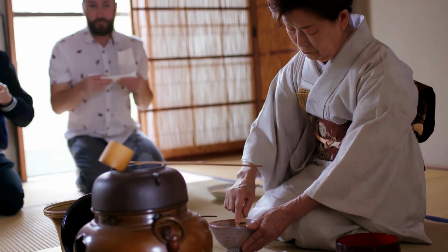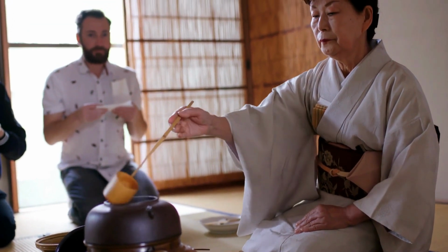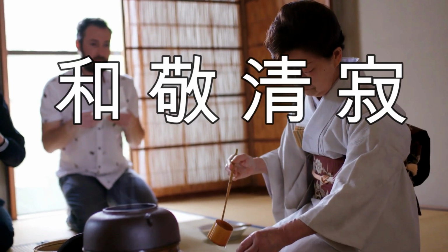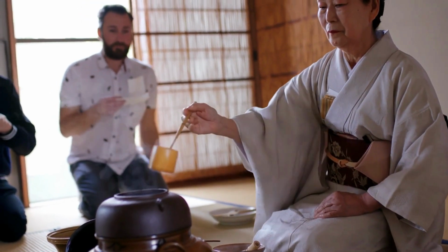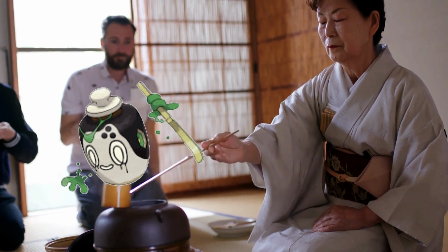The tea master graciously welcomes the guest into the tea room and prepares a cup of matcha tea for them to the best of their abilities. This offering is used to cultivate the 4 principles of the tea ceremony: wa, kei, sei, jaku, or harmony, respect, purity, and tranquility. It's so cool to see these concepts being embraced in such a mainstream way, but what is even cooler is what I think is coming next.